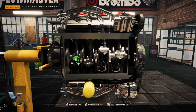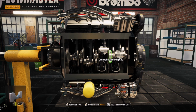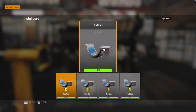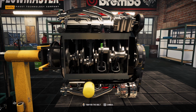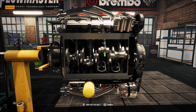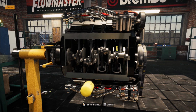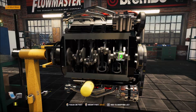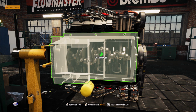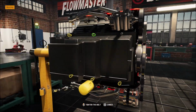All right, there's one right there. I thought there was one. Did I paint, I don't think I painted the oil cover. Oil pan. I don't think I painted the oil pan. Tell me I painted the oil pan. I didn't. I think that's going to be okay.